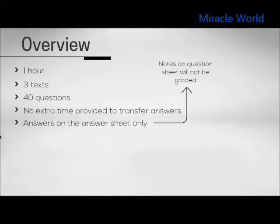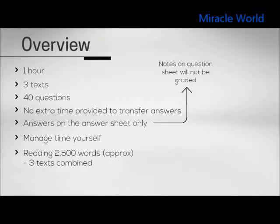So first, the reading test lasts 1 hour. There are 3 texts to read and a total of 40 questions. You aren't allowed any extra time to transfer your answers, so write them directly onto your answer sheet. And you'll need to manage your time during the test, because you won't be told when to start or finish each section. You can expect to read about 2,500 words in total during your test. That's the length of the 3 texts combined.